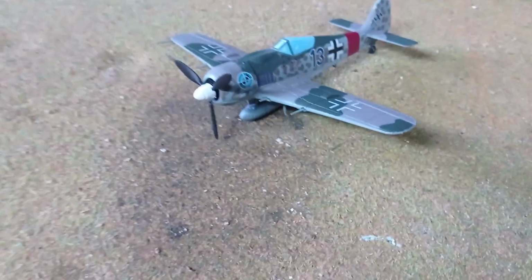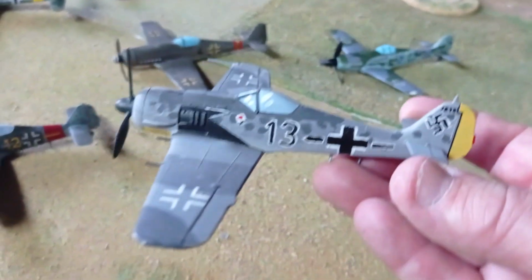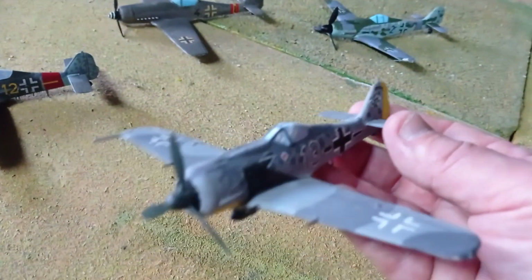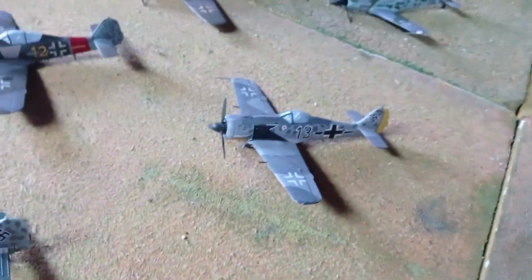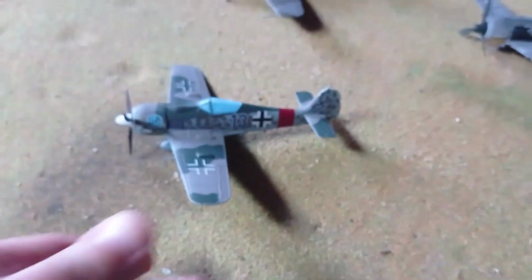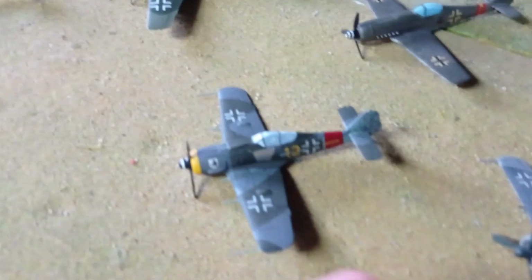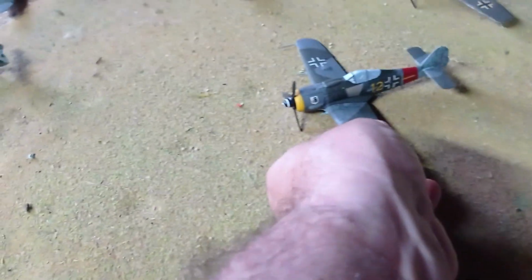Here is some Focke-Wulfe. This is the Focke-Wulfe of Pip Spriller, used to strafe the British landing beaches, of course, famously during the Normandy landings. This one I think was Airfix, if I'm not mistaken. So this is metal, Altaya. This one I think is metal also, yeah. Altaya, or maybe this one is Luppa and this one is Altaya, because this one is slightly lighter, yeah. And the Altaya is much heavier, yeah.